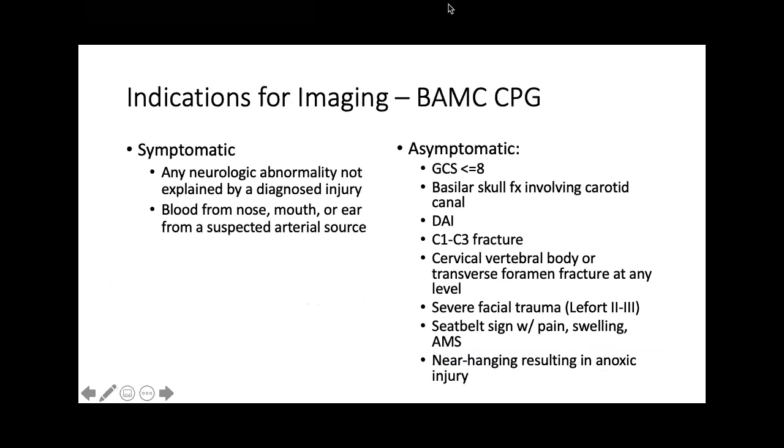But that being said, here are the guidelines from our CPG as well. We take a number of those, particularly from the original Denver criteria. And the thing that's also not on here is clinical context and staff discretion, and that can be enough of an indication to get a screening CTA as well. And then certainly if they are symptomatic at all, with any neurologic abnormality not explained by a known injury, or if they have suspected arterial bleeding from any of those orifices, then you should get a CTA.